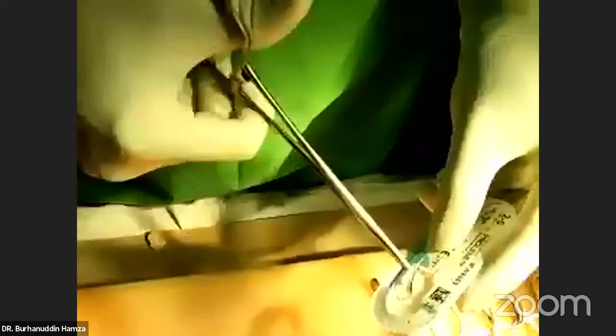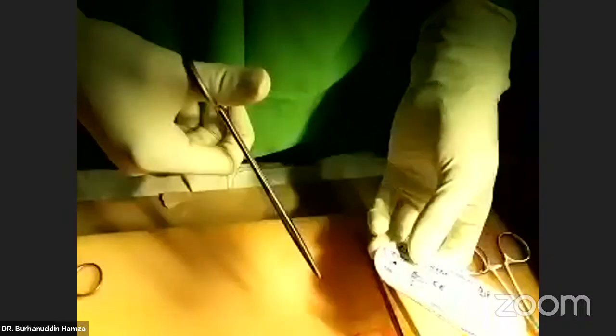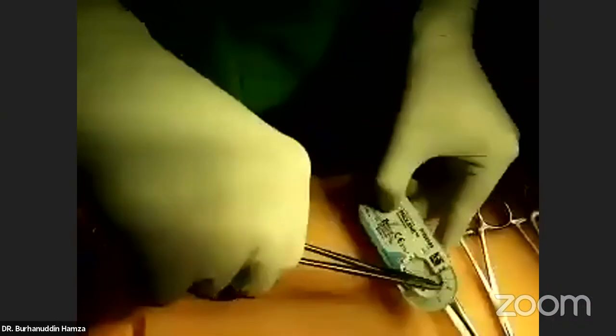I'll use the needle holder. Very important is the way that you hold the needle and how you connect. You will learn when you study surgical principles. You don't clamp the needle out here, and you don't clamp it in the middle, but you keep it one third from the area where the suture material starts. So the needle has to be clamped one third along, at the tip of the needle holder.